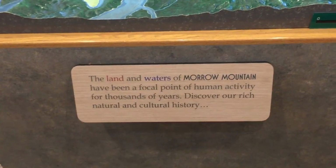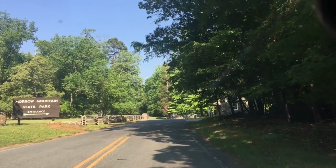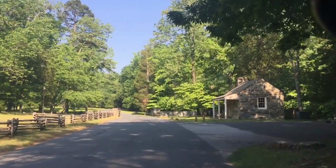Human activity for thousands of years. Discover our rich natural and cultural history. This is a protected archaeological site. Apparently a very important one.